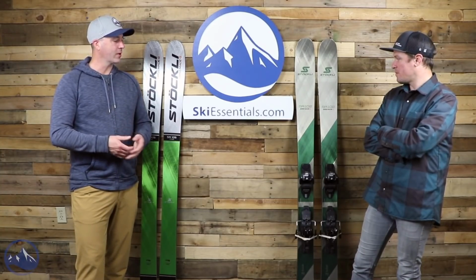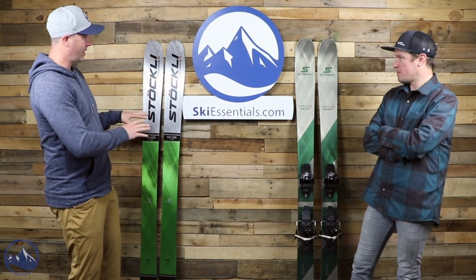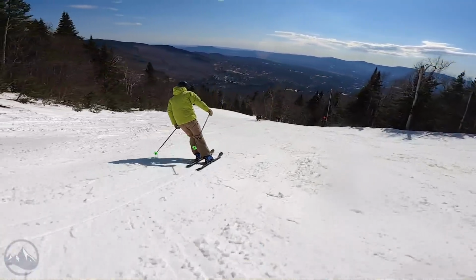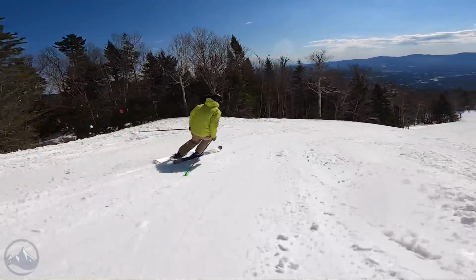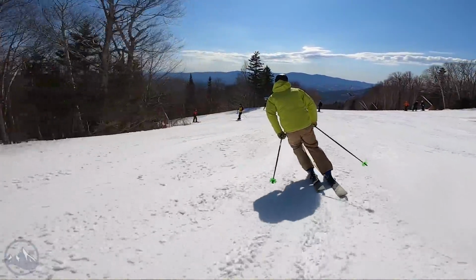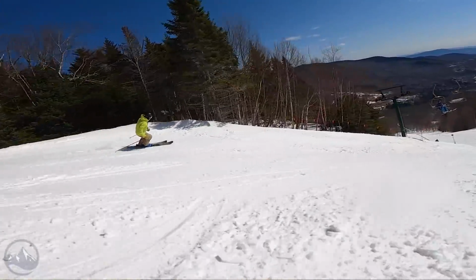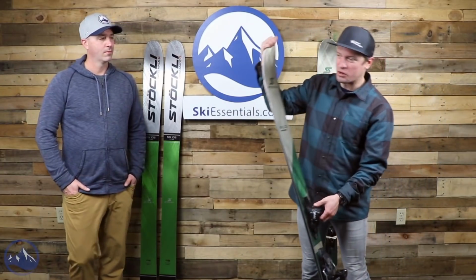Right. But certainly you're going to get a little bit more energy, more of an up and down feeling versus this, which is a little bit more side to side. So in the softer snow, that's going to be a lot of fun. Yeah, and I think they still rip. Like I think the highlight of these skis is not their tail release. It's not how they pivot or smear. It's how they will charge through anything, and I feel like they do it in a pretty unique way, a very Stockli way.